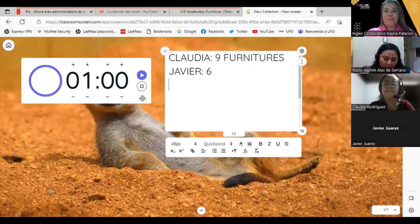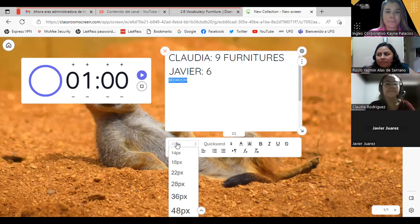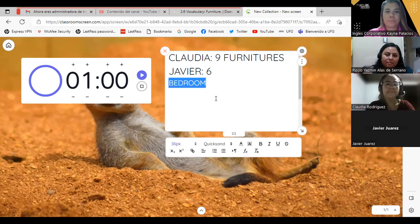Yes. ¿Qué parte, what place? ¿Qué parte va a describir? Bedroom. Su bedroom. Ok. Al revés, escribo. Su bedroom. Ok. Vamos a poner aquí en grande. Ok, Rocío, the time is yours.